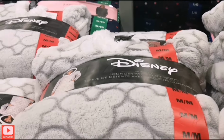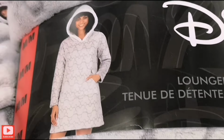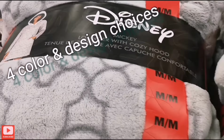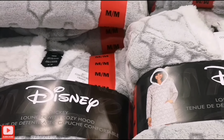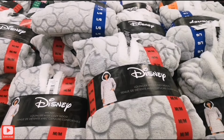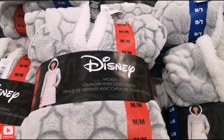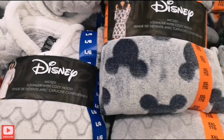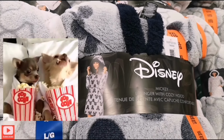Onto the clothing section, we've got some Disney loungers, and they're very beautiful. They've got 4 different designs to choose from, and they're so soft to the touch, and I'm sure they will be perfect for hanging around the house, and also for just sitting on the couch and doing nothing. Did I say nothing? How about sitting and watching some TV and enjoying some popcorn?